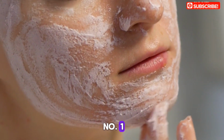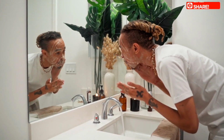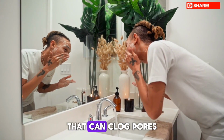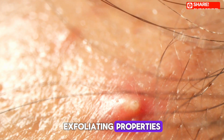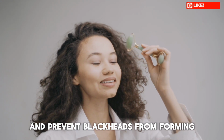Tip number 1. Cleanse regularly with a gentle exfoliating cleanser. As we age, our skin cell turnover slows down, leading to a buildup of dead skin cells that can clog pores and contribute to blackheads. Using a cleanser with gentle exfoliating properties helps to slough away dead skin cells and prevent blackheads from forming.